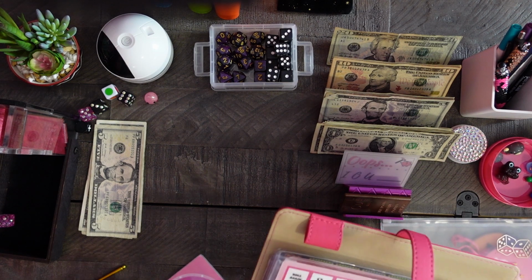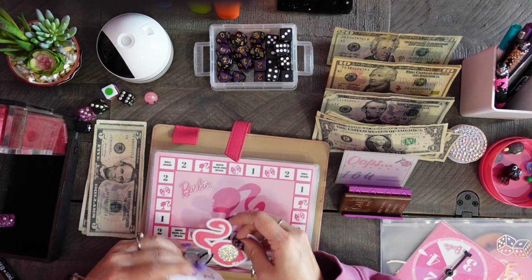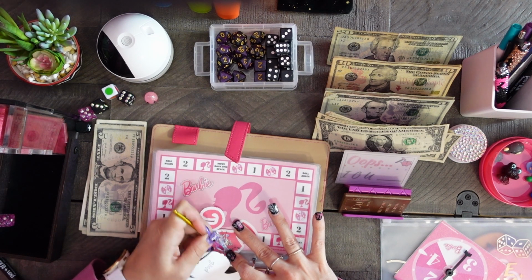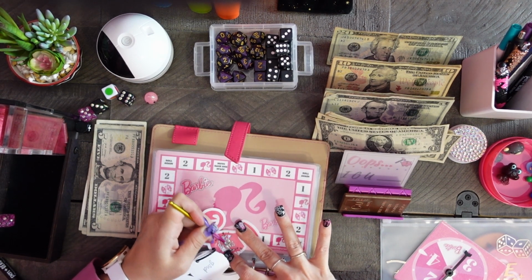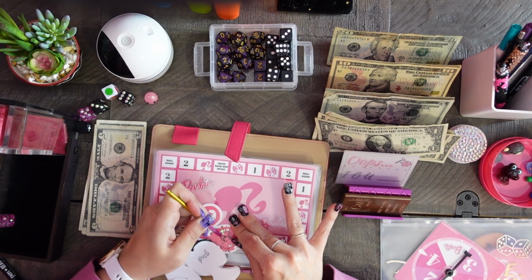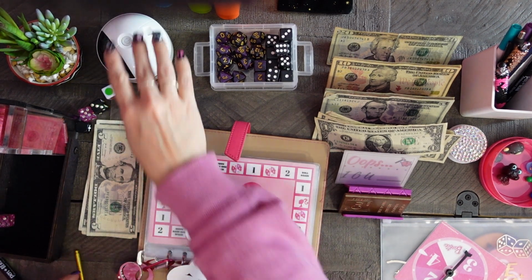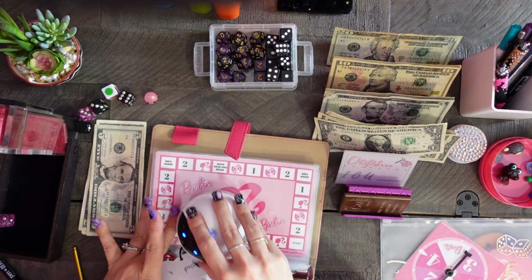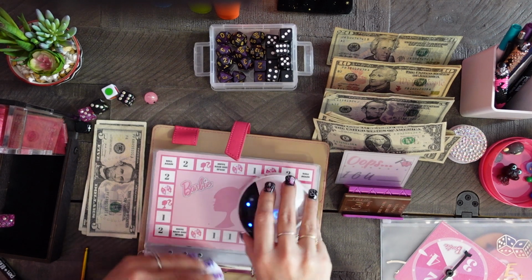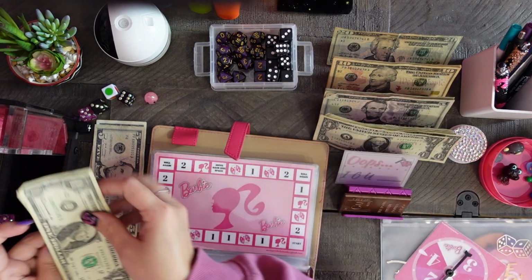And then one last thing for Barbie is we are going to scratch one of our Barbie heads. We'll start in the back and then just go forward. I did mix these up. She's a messy one. And we got a 2. So we will save 2.